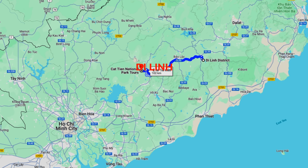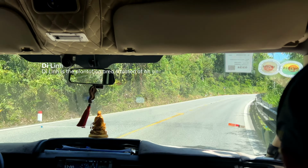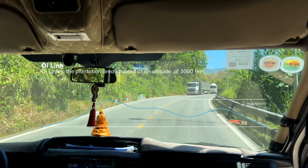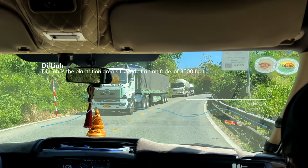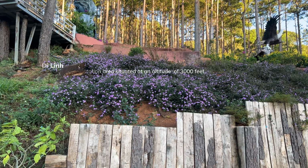Our next stop was Lang Biang, a highland area with an average altitude of 3,000 feet. It took us more than 2 hours to navigate through the mountain roads and reach our destination.